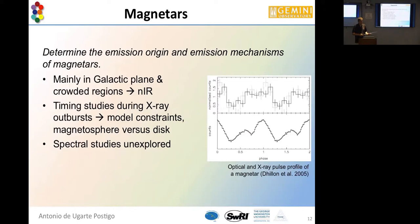Magnetars are also objects of my interest. They're mainly in the galactic plane. They are neutron stars with very strong magnetic fields, with periods of a few seconds, between 2 and 10 seconds. So we're going to be able to use an instrument like this one, where you can do simultaneous observations, and you can do high time resolution observations to study the periodicity of this kind of objects, and compare it at the same time with high energy observations, where the periodicity is very easily constrained.